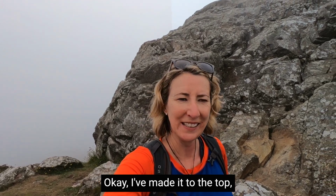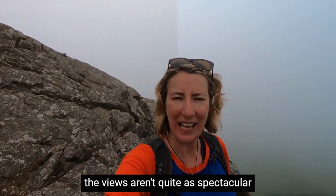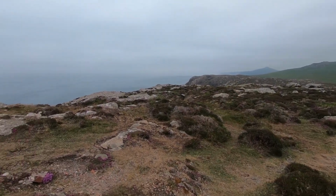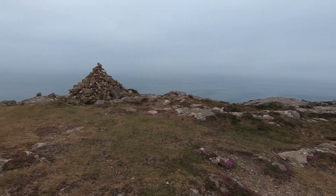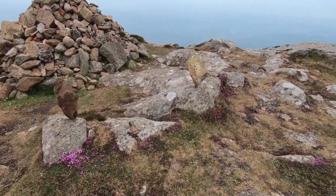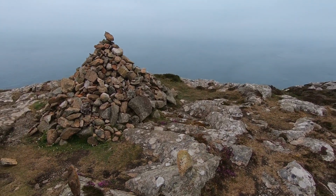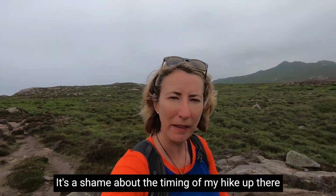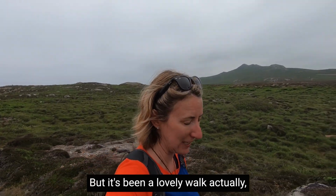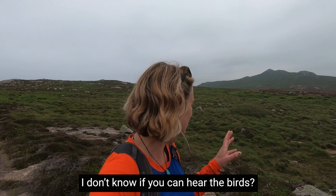Okay, I've made it to the top. But unfortunately, as predicted, the views aren't quite as spectacular as they would be if we had blazing sunshine and blue skies, which is what we had yesterday. Shame about the timing of my hike up there, because it looks like you would be able to see more now. But it's been a lovely walk actually, and so few people on it, absolutely silent. Don't know if you can hear the birds.